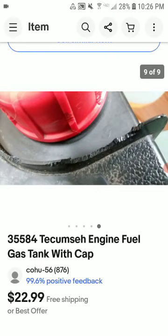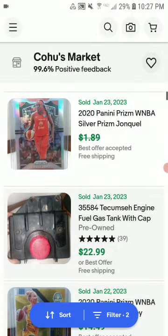This is off that Tecumseh engine I put out, because it had the part number for the gas tank for the engine for sure, so I knew it to be right and wasn't just guessing. This ended up selling in about 5 days to be precise. The Courtney Vanner took 4 days, and roughly 3 months was Nickelodeon Dance.